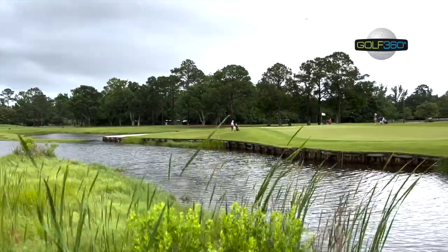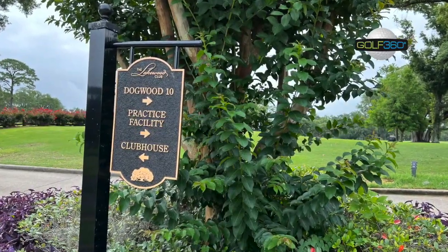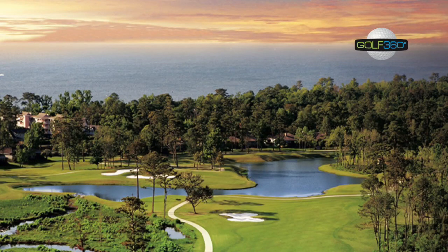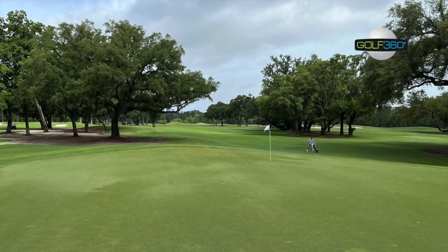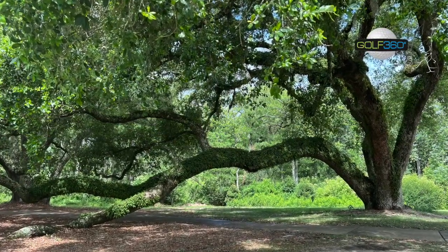Moving farther down the road on the shores of the Gulf of Mexico lies Lakewood Golf Club, a 36-hole facility that hosted the Women's USGA Senior Amateur Championship in 2021. We have some natural dog legs, which is one of the reasons the USGA liked to have their event here, to have true dog legs. When you put a 70, 80 foot big live oak tree on the corner, not everybody can get over that corner. You have to play around it.